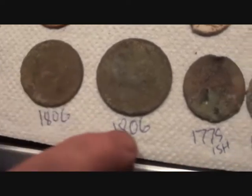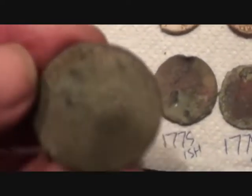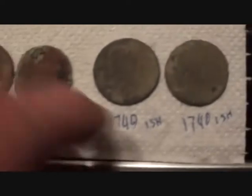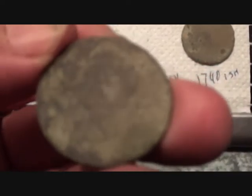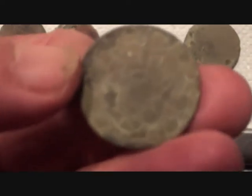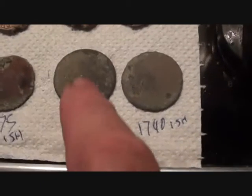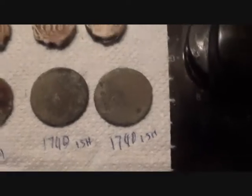1806 George III halfpenny. 1806 George III penny. Big one. A couple of 1775-ish George III's halfpennies, and the old ones, hey, hello, you look familiar. These are George II, and they're Irish halfpennies. There's a harp on there. I'll flip you a quick picture on so you can tell what this should look like. And I got 2 of those, about 1740-ish, something like that.